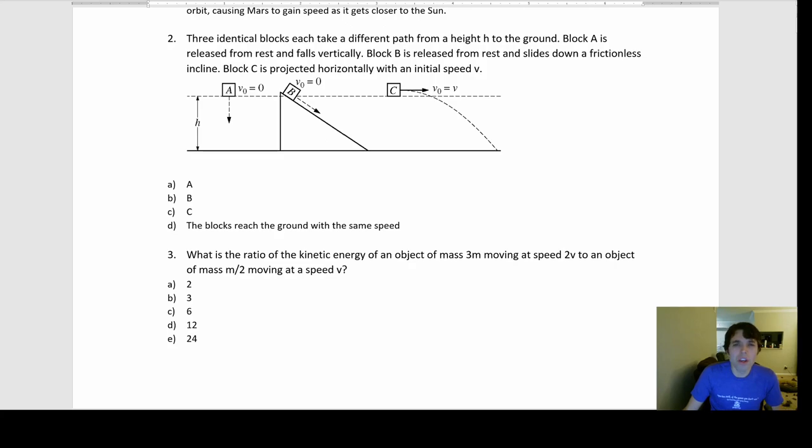Three identical blocks each take a different path from the height H to the ground. Block A is released from rest and falls vertically. Block B is released from rest and slides down a frictionless incline. And block C is projected horizontally with an initial speed V. The question on this number two was, what block lands with the greatest speed? The answer is going to be block C, because it has an initial velocity V.